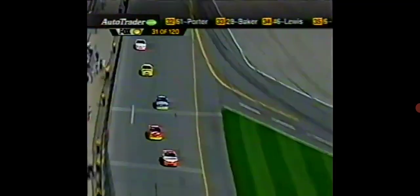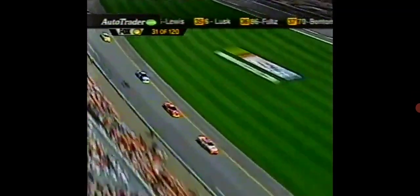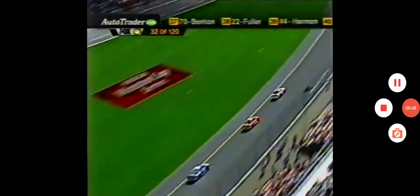Here we go. Brian Vickers in the 5 car right here, sliding across that infield safety apron. A multiple car crash. Stan Barrett in the 60 car. Rest of the field goes by. They'll come around to caution at lap 31. First caution flag of the day.